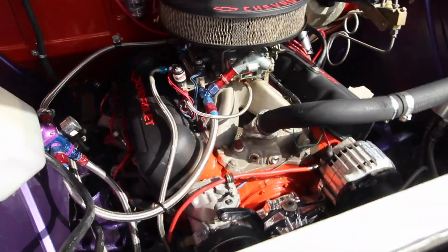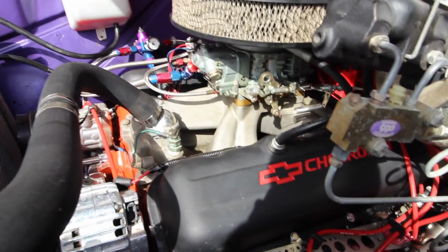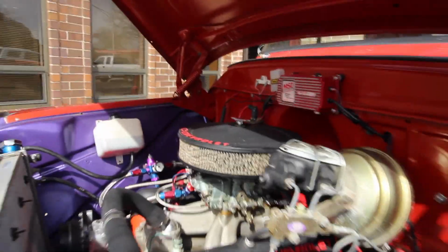The power brakes. The power steering. It's got special power steering down there. That's not your regular power steering. 454. Painted underneath.